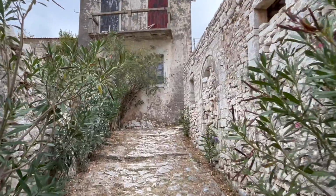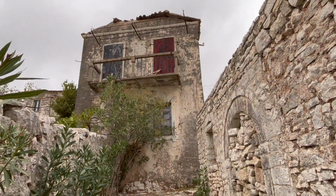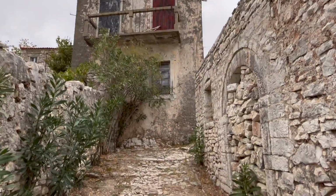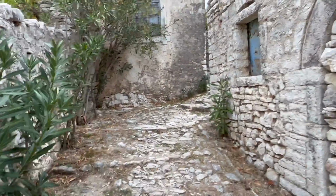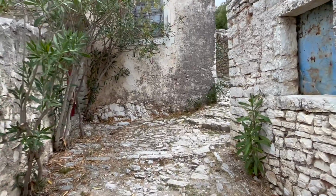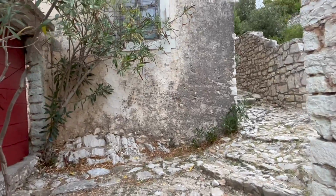I finished exploring the backside of the town. So now I'm walking up different streets along the front side. And they all radiate up from a street that runs on the contour around the front of the village facing the sea.